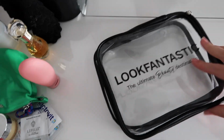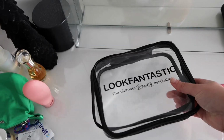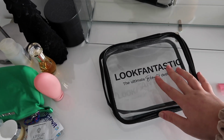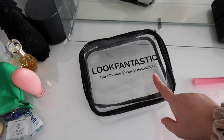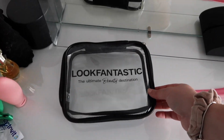When it comes to toiletries, I have this see-through toiletry bag, which while I've traveled has been accepted by like 98% of airports because it is a 1 liter bag and it is transparent, so they usually accept this to go through security as a carry-on. But I will say, I don't know why, in the Paris Charles de Gaulle airport, they are very, very stringent about which toiletry bags you need.